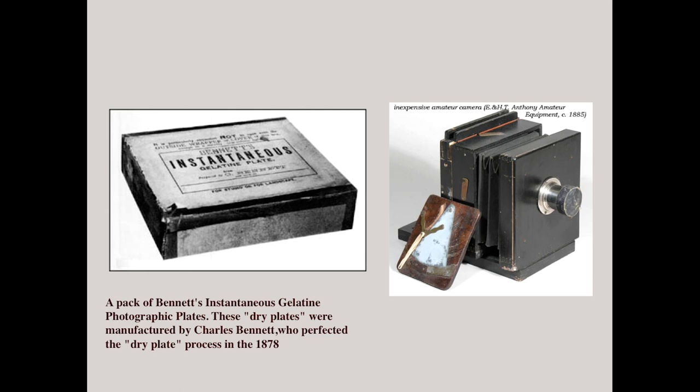New methods for photomechanical reproduction were developed during this time, meaning photographs could now be reproduced in newspapers, magazines, and books. Previously, photographs to be reproduced in these publications needed to be transcribed by an artist who etched drawings made directly from the photographs.